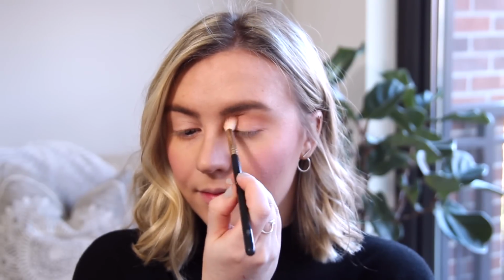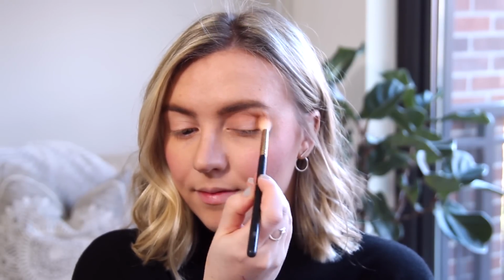And I find that they're just warm enough to make your eye color pop. I feel like these types of colors are flattering on every eye shade. I've even been using the darkest shade on an angled brush for a touch of eyeliner.